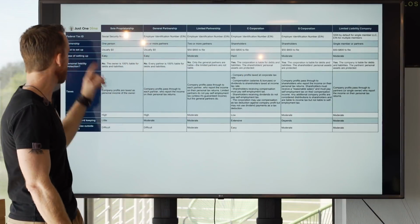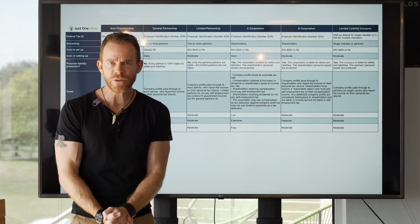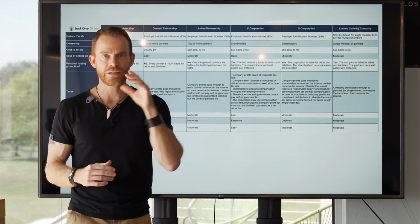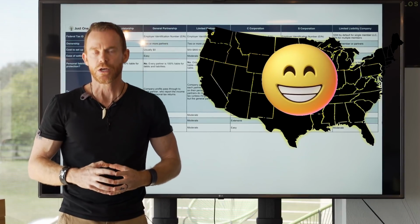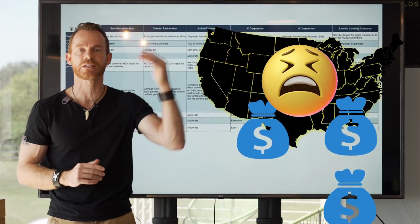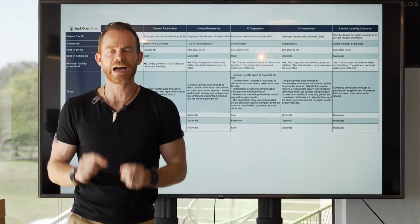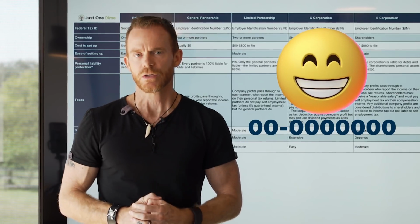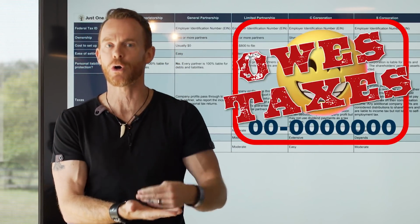First thing you need to know, step number one: what is the federal tax ID and why does that matter? A federal tax ID is simply an ID that identifies you to the IRS. Assuming you are living in the US, you're a United States citizen, you have to pay income tax. That income tax goes to the US government, and some states also collect it. The federal tax ID number is the number that identifies you to the IRS so they can say, okay, this identity or this business owes taxes.